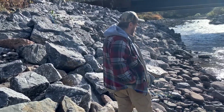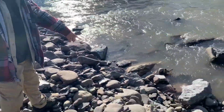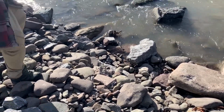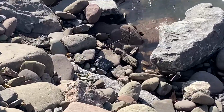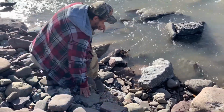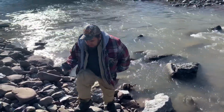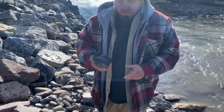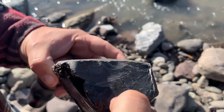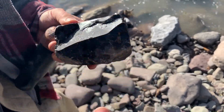Not gonna go too much further here. So I see one more piece right down there. Right at the last little bit here. Always be careful coming down these. You don't want to twist your ankle. It's a pretty good piece. Pretty high quality. Pretty solid. I don't see many flaws. There's a bunch of limestone right here. Nice. All right.